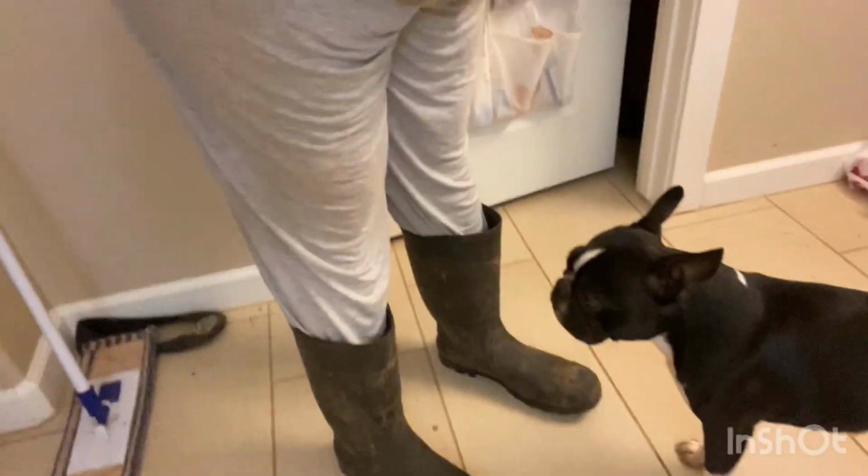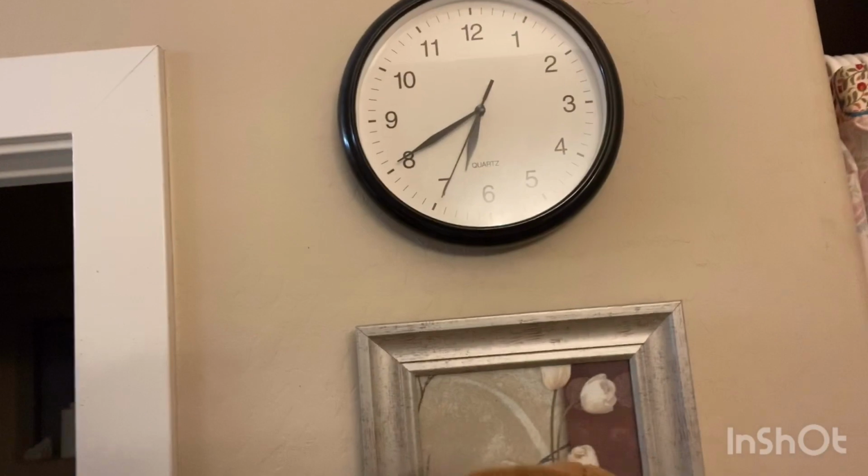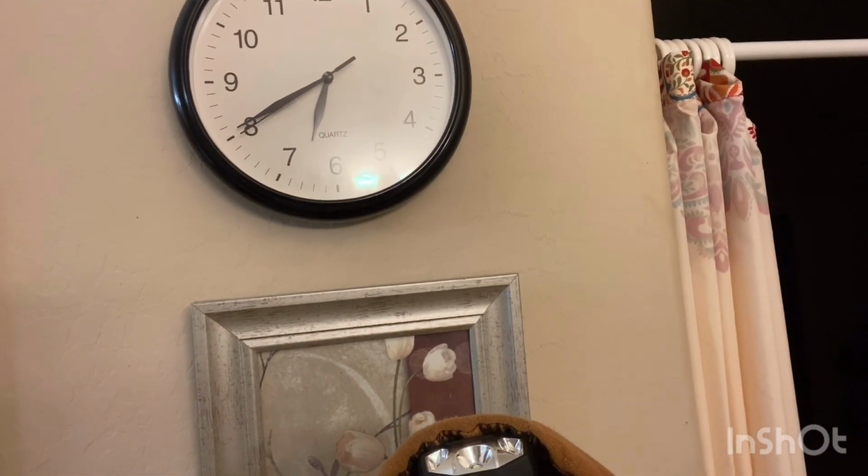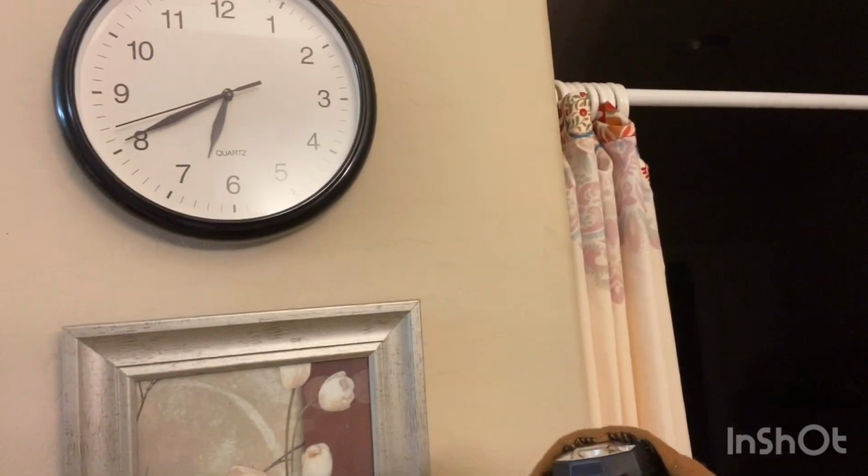So, this is my morning attire. And I have a headlamp on because it's raining and it's dark. I don't know if you can see my clock, but it's twenty to seven, and it's still pitch black outside. Can you see my windows over there? Well, not exactly pitch black, but still pretty dark. That's because it's raining and overcast. So yeah, it's raining today.